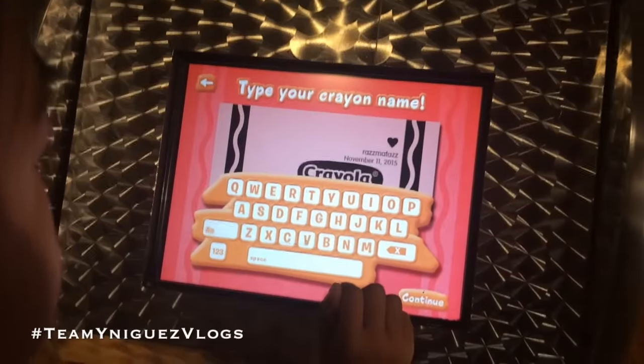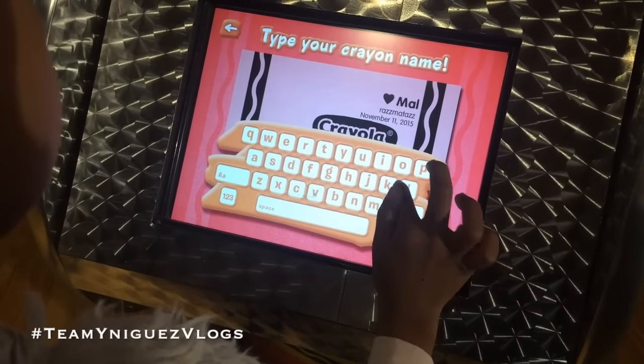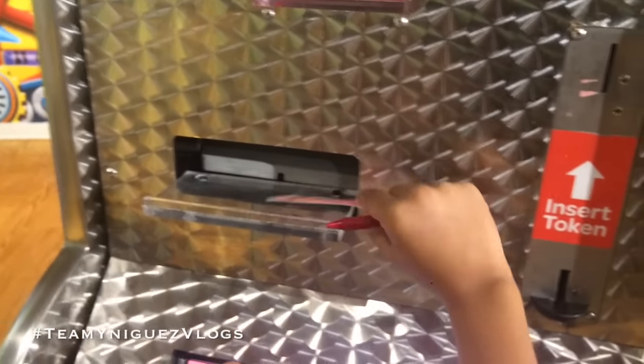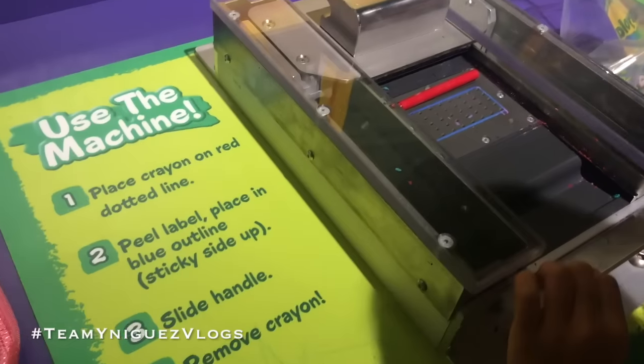Name it whatever you want. You should put your name. I know. It says great job. And it may give you your crayon. And printed your label. Wow. I'm gonna put it here. Yeah, on the red line. The red dotted line.